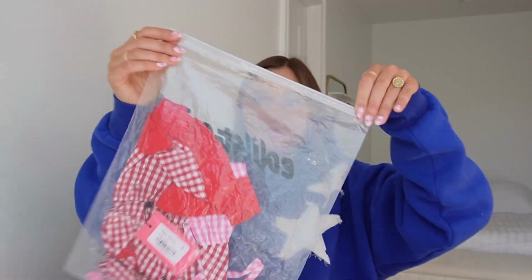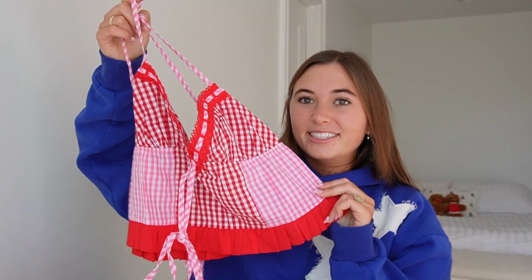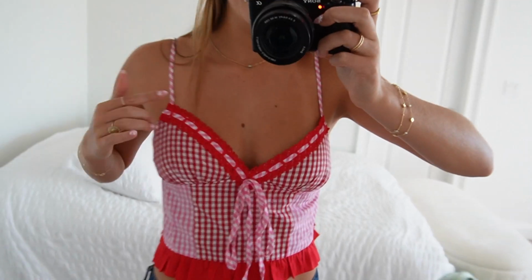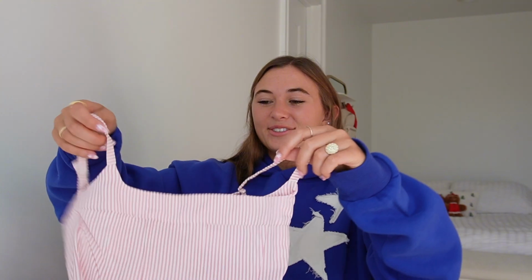That's so cute. I am sure you guys have seen this all over TikTok. The viral checkered pink and red top. This is the cutest thing ever for Valentine's Day. I'm absolutely obsessed with the little ruffles on the bottom and all the different checkered print. This lace detail right here with the string through it is so cute. The straps are adjustable, so that's a huge plus. More pink, of course. Who's surprised?